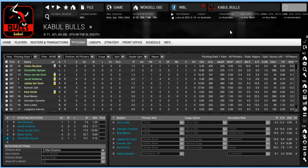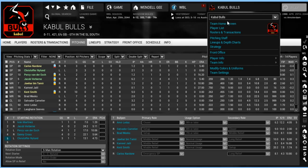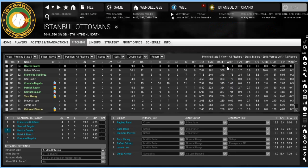Okay, what next? Homicide's running a 10.06 ERA. Yikes. It's Kabul. Next on our whirlwind tour stop is Istanbul. Not Constantinople. 5-man rotation, but they're running a strict, on occasion highest rested, rotation mode.